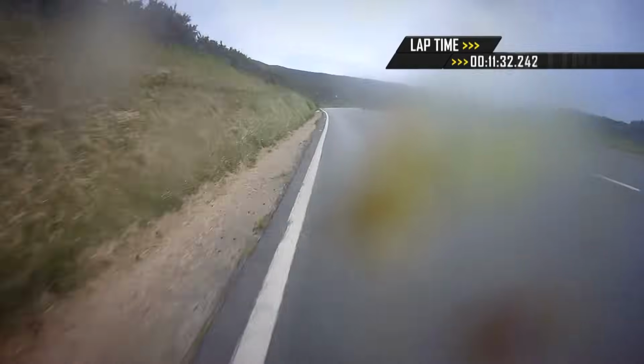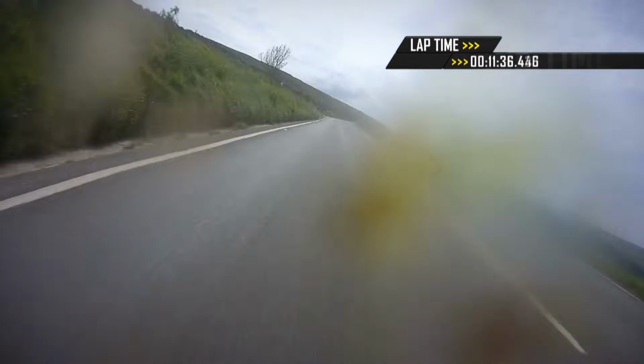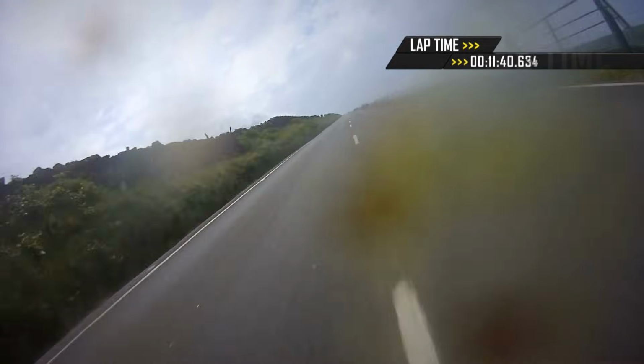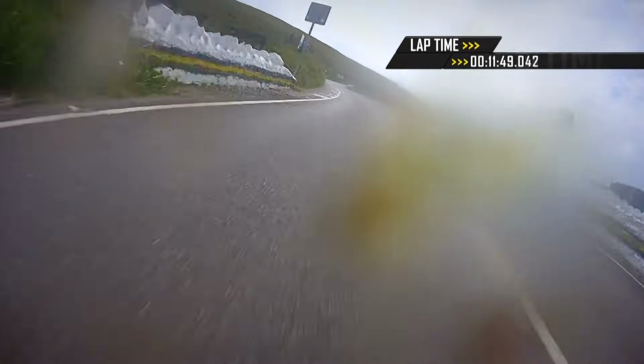This is Joey's ace corner through here. Use all the road on the exit. You can use a bit of the white line just there. On the run up to Guthrie's, clicking up to 5th, and we'll be back to 4th for Guthrie's. Just there, back 1 gear, back on the throttle. Nice through there, absolutely nailed it that lap for sure.